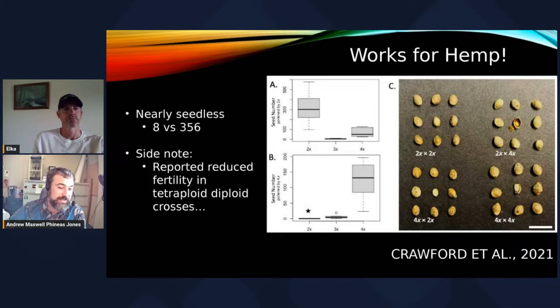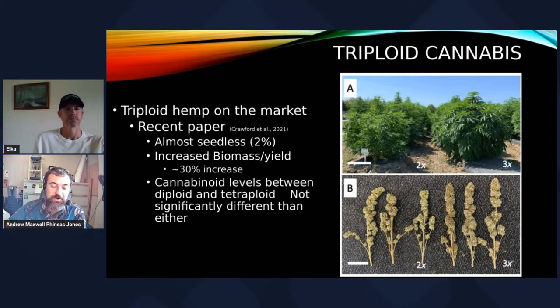This is also from the Crawford paper, but basically they have triploid hemp on the market, almost seedless, about 2%. But of equal importance, they also see an increased biomass in the triploid. They had about a 30% increase in biomass, and they saw this both indoors and outdoors. In this picture, you can see that the triploid on the right is a more vigorous and robust plant. If you look at the floral structure on the bottom right, you can see larger flowers, and the colas seem to go further down the main stem. That might just be a consequence of being a bigger, more robust plant. I don't really know. But either way, they got about a 30% increase in yield.